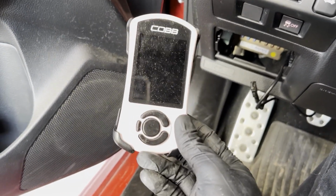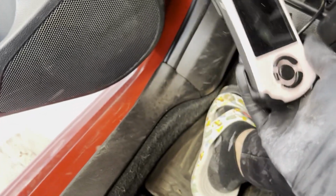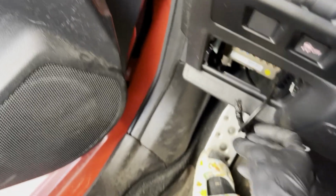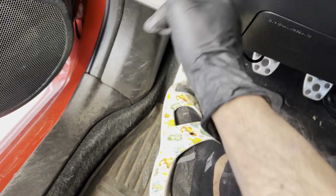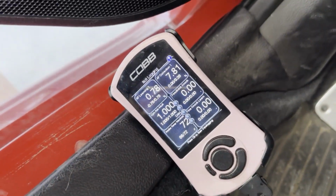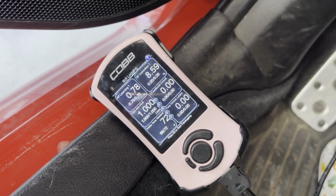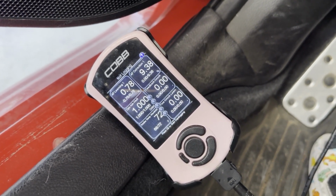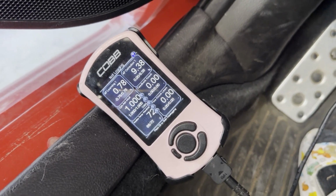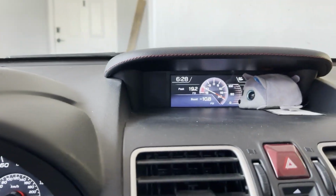So I'm going to plug in my Accessport just to make sure all the fuel ratios are looking good. I typically don't keep it plugged in. Once it fell off from here, I kind of just let it chill. Whenever something's weird, then I check it. Went ahead and turned on the car. Our air fuel ratios look normal for idle. Correction's a little high, but that's usually normal. That one fluctuates. AF learning looks good. That's the one that's most concerning.